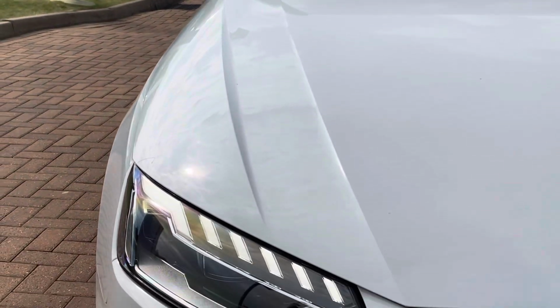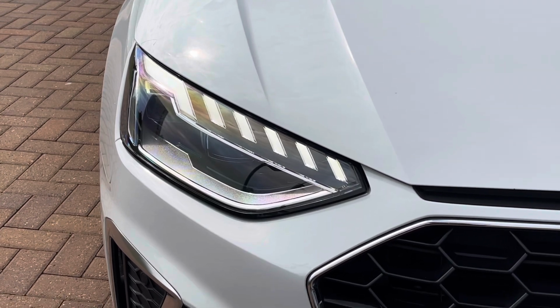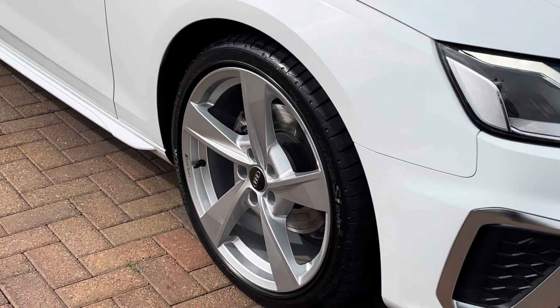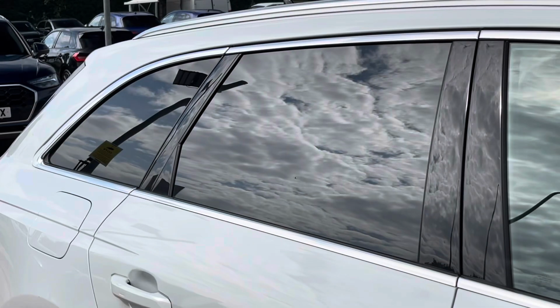Moving towards the front of the vehicle now, we find these fantastic LED headlights which are perfect for visibility in every weather condition. Down towards the alloys now, where we do find these S-line specific 19-inch 5-arm Torsion design alloys, and they're a part of the Audi Sport range, and they do really complement the white paintwork.